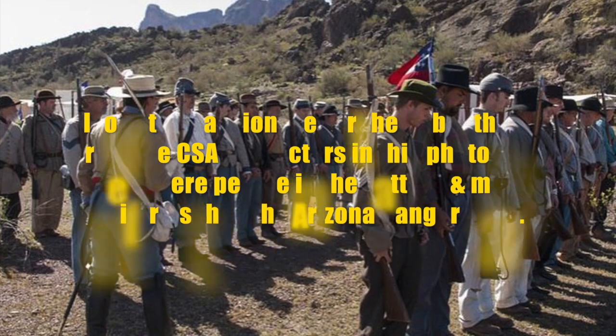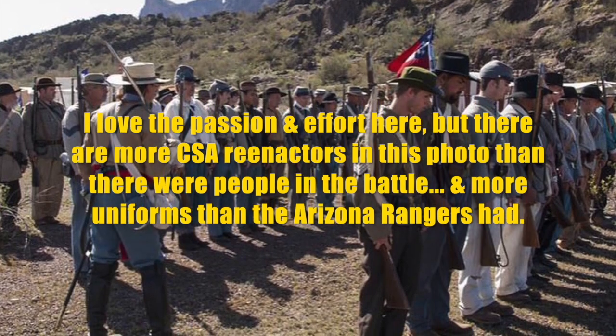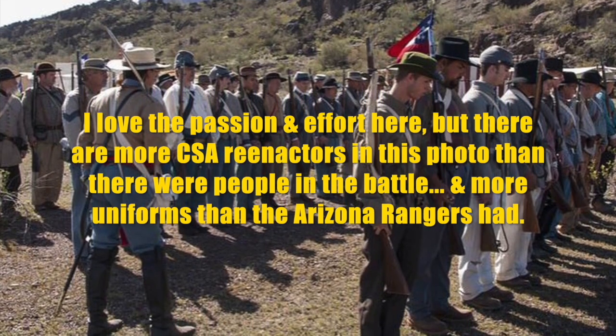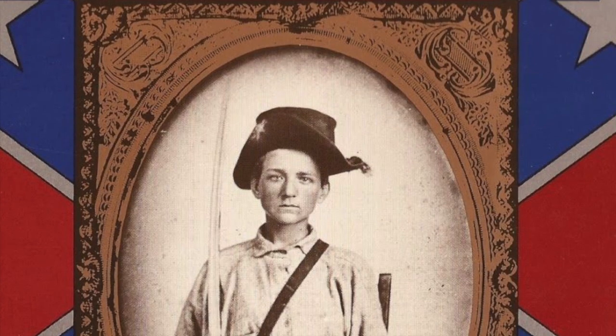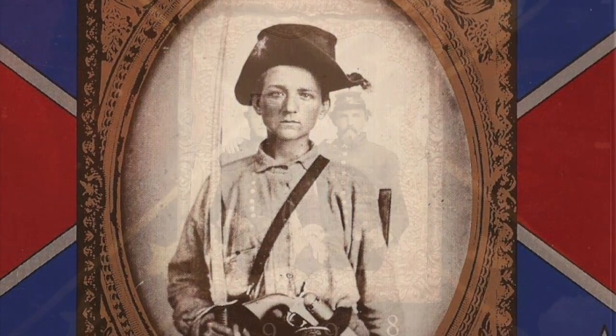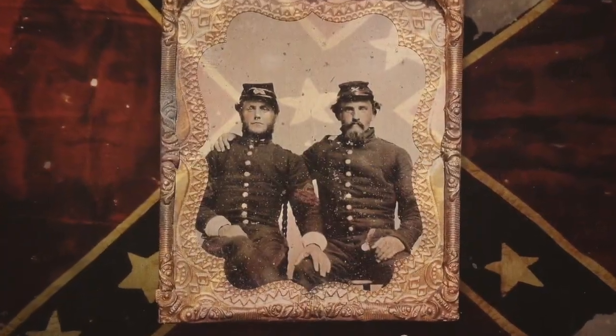Contrary to what we often see in reenactments and some documentaries, only a few soldiers in the Army of New Mexico had uniforms, and they were mostly officers. The rest of the men either wore civilian clothes or captured Federal uniforms.